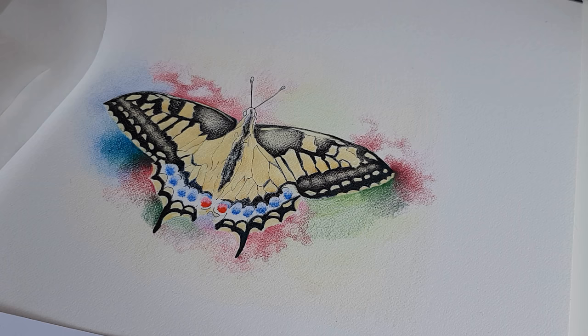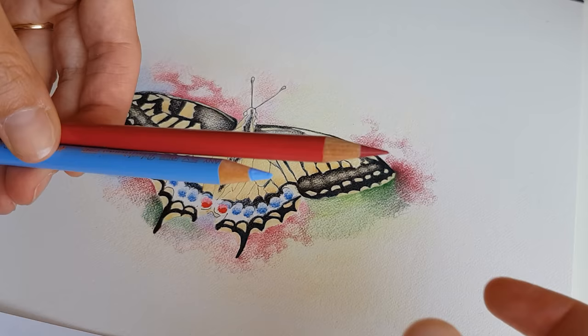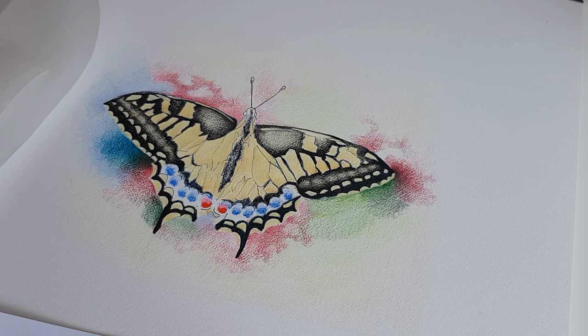Let's do some more work on the background, and I'm going to start with this one, Sky Blue, Polychromos. Look, I like using that blue quite a lot. Of this pencil has been used already.